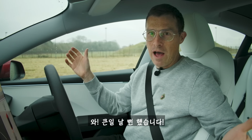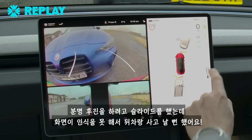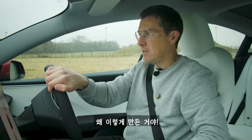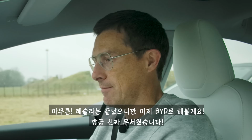God. Well, that was a problem, wasn't it? I thought I'd gone into drive, but it hadn't actually registered. I was still in reverse and almost crashed into the car behind. That was so close. I hate that system. Anyway, that's that done. Let's try the BYD Seal. That was a bit nerve-wracking.